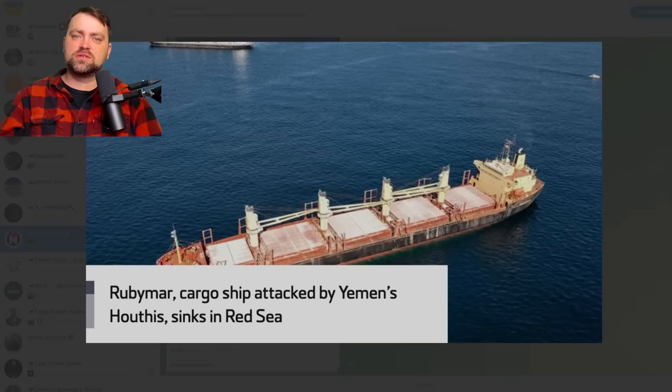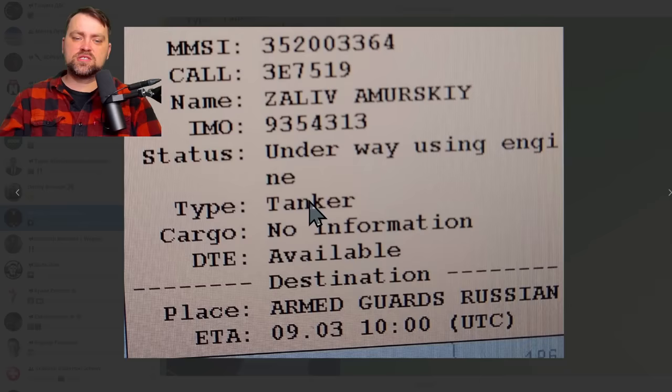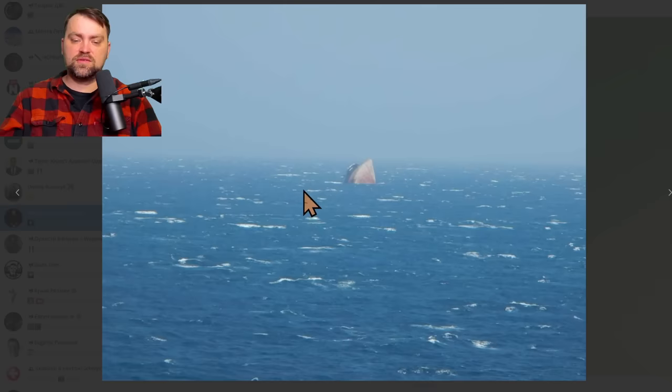To other international news, yesterday Houthis attacked one of the cargo ships. The name of the ship was Rubymar. And this is what happened to it. It totally sank to the bottom. This is the information the ship sent, so as not to be attacked by Houthis: they say that there were armed guards, Russians, on board. Also, if it were a tanker down there, it would lead to an ecological disaster. Even after this cargo ship was hit, there was a huge oil plume, because every ship has fuel tanks.